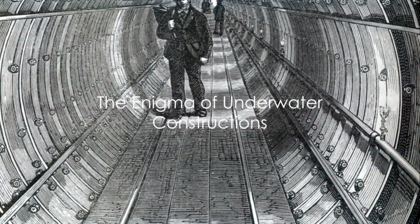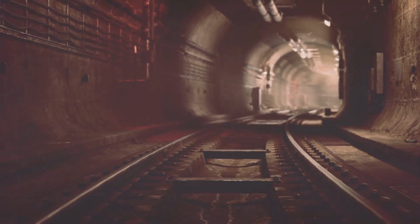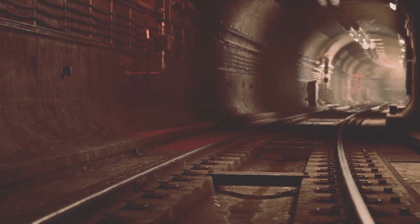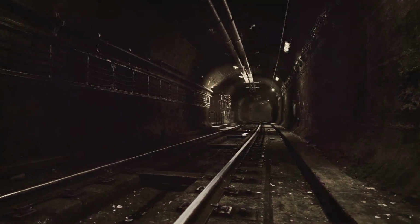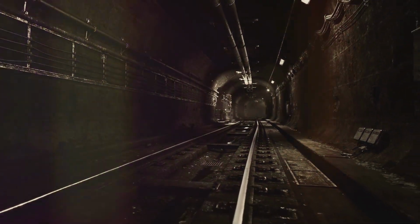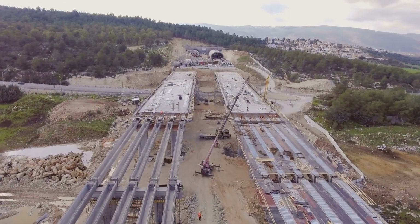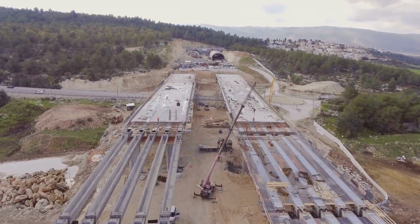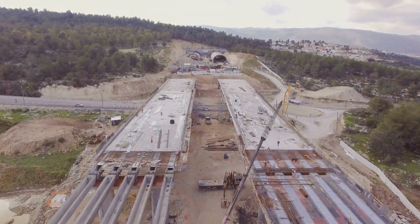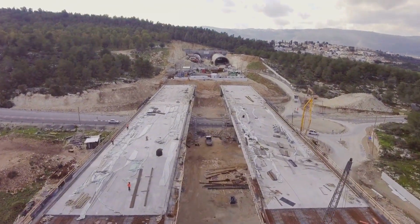Have you ever wondered how engineers manage to construct massive structures underwater, defying nature's unforgiving force? Welcome to the enigmatic world of underwater constructions, where human ingenuity meets the mysteries of the deep sea. Consider the Channel Tunnel, an astounding 50-kilometer-long undersea passage connecting England and France, or the Seikan Tunnel in Japan, the longest and deepest operational rail tunnel in the world, piercing through the ocean's depths for over 53 kilometers. These are but two examples of the awe-inspiring structures that engineers have dared to construct beneath the waves.